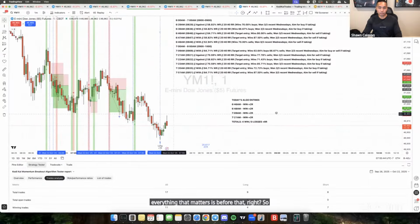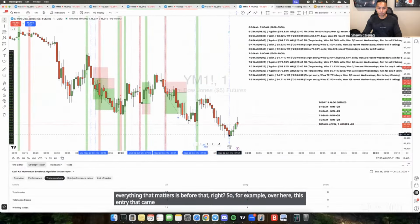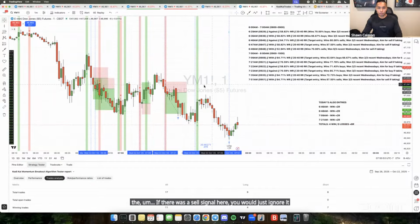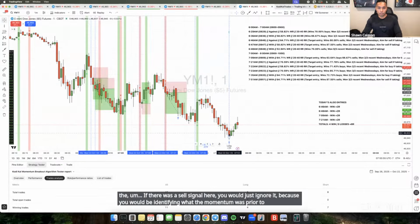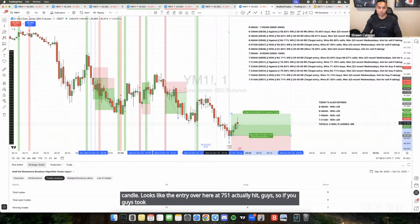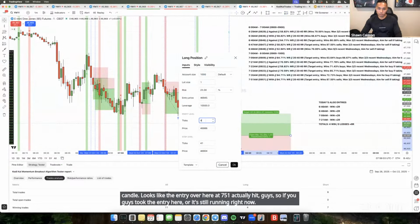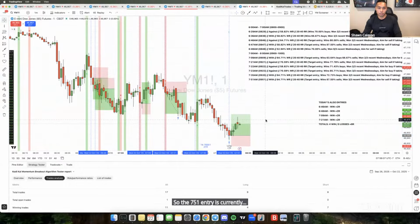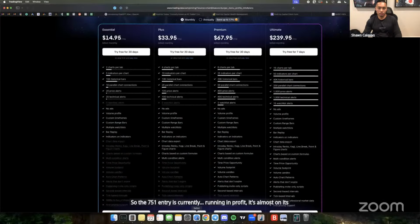So for example, over here, this entry that came up, if there was a sell signal here, you would just ignore it because you would be identifying what the momentum was prior to the entry candle. Looks like the entry over here at 751 actually hit, guys. So if you took the entry here, it's still running right now. The 751 entry is currently running in profit. It's almost on its way there.